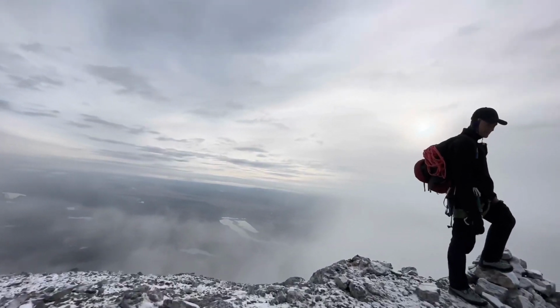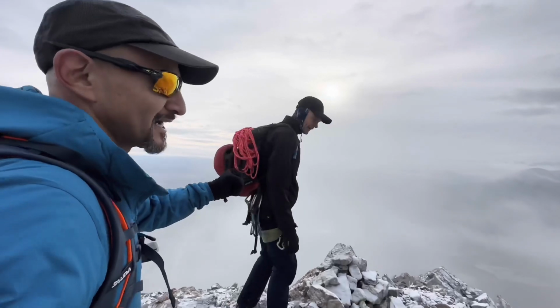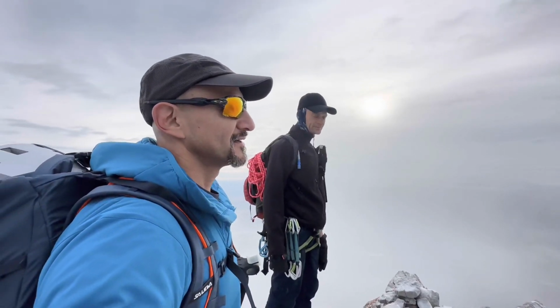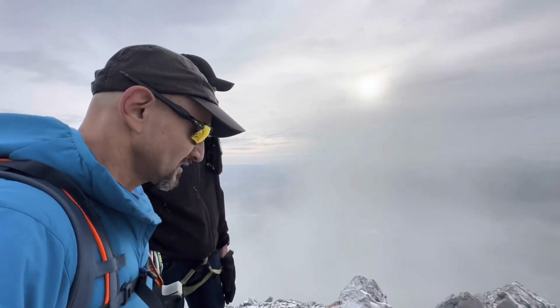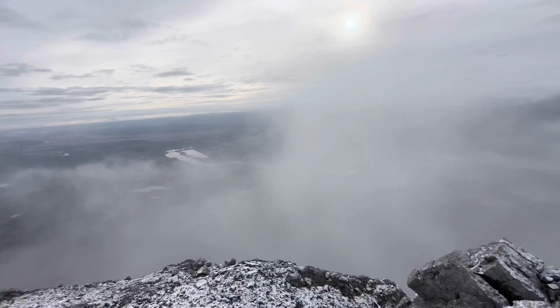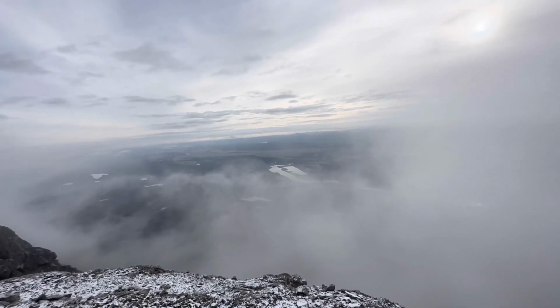Pile of rocks. Okay, yeah, that's a peak definitely. Yeah. So this is another little summit. So third summit. Yep. And the views, I think it's getting better. Look, yeah, it's gonna clear up. It's gonna clear up. Right now we have tons of hawk coming up.